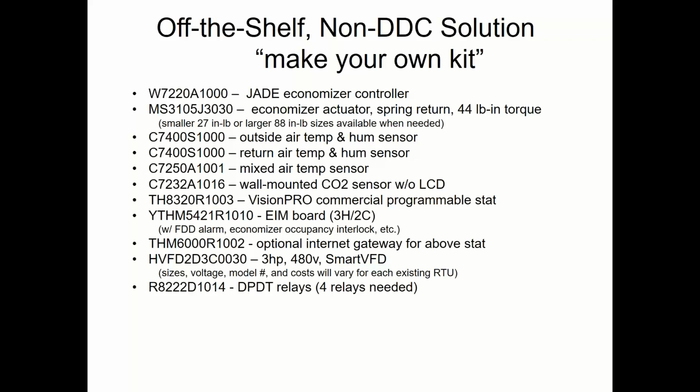But it gets real simple real quick, because the first things on this list: economizer controller, actuator, these sensors, the CO2, the thermostat stuff, all of that I am going to buy anyway just to do an economizer. If I want to retrofit an economizer in my unit, I'm buying all that stuff. The only things extra that I'm buying are the two last items, the VFD. In this particular example, I picked a very specific one for a specific model of unit. It was a 3 horsepower, 480 volt VFD from Honeywell in this case. But I could get one from anywhere. And obviously the horsepower and voltage depends on your project, right?